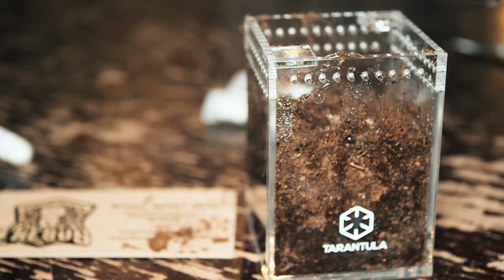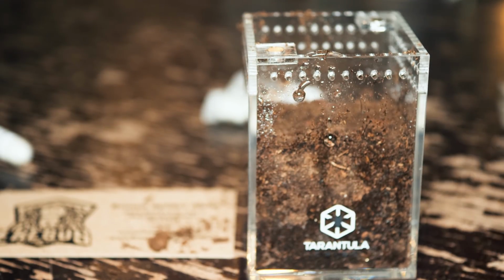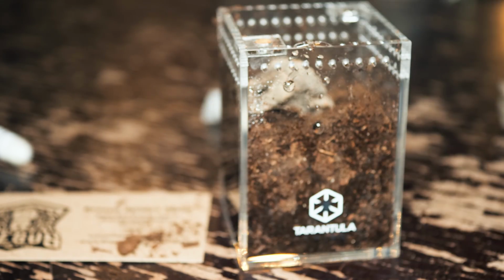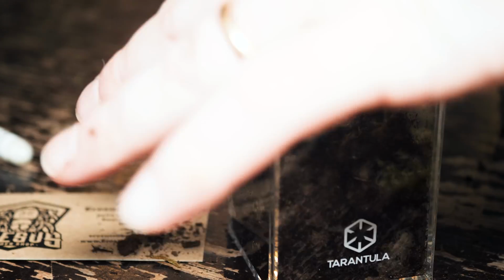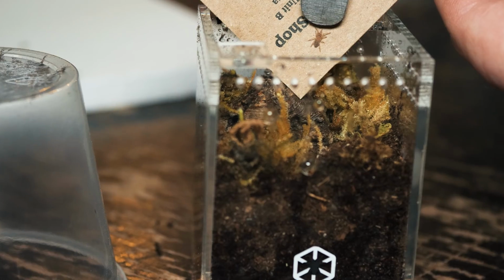I just provide them a damp layer of moisture on the bottom, a dry layer on top, and some sphagnum moss in the corners that I'll dampen so it provides a little bit of humidity. And over time, I can tell what the spiderling or what the tarantula prefers, and then I can make adjustments to the enclosure to provide the environment the tarantula seems to prefer.